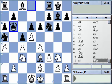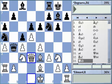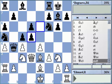Now normally bringing the queen out like this just gets the queen into trouble, because the knight on a5 is helping out, preventing white from ever playing a5. This maneuver of the queen to b4 actually bears some fruit for black. There was the game Postny against Sarish from a couple of years ago. It's kind of awkward for white to hold on to this pawn.